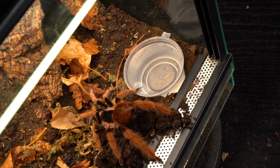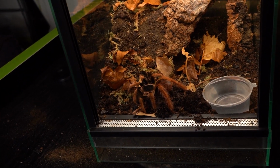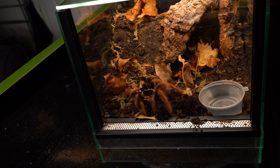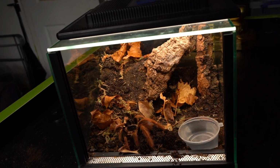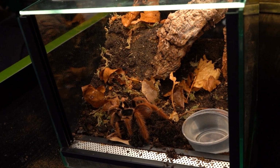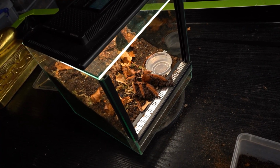Oh, that's so adorable. So I was a bit worried about if she, well, she or he was gonna be too big for this enclosure, but it definitely looks like the perfect size. Like, just look at the tarantula compared to the rest of the enclosure. Obviously it's got its little burrow that it can go down, but yeah, it'd be interesting. Alright, so let's see if we can get some close-up macro footage of this.